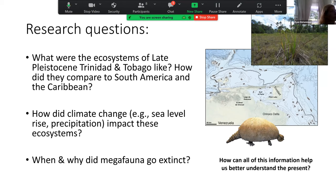Then we might also want to know, how did climate change impact this island in the past? I think this is really important because we're now seeing so many impacts from human-caused climate change today. And so by actually looking at these fossils in the past, we can have some clues for understanding how animals and plants on this island survived or didn't once before when climate changed.